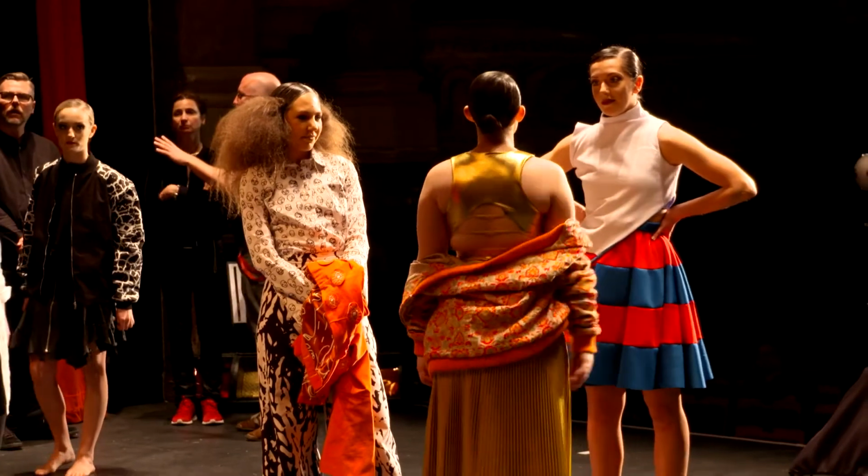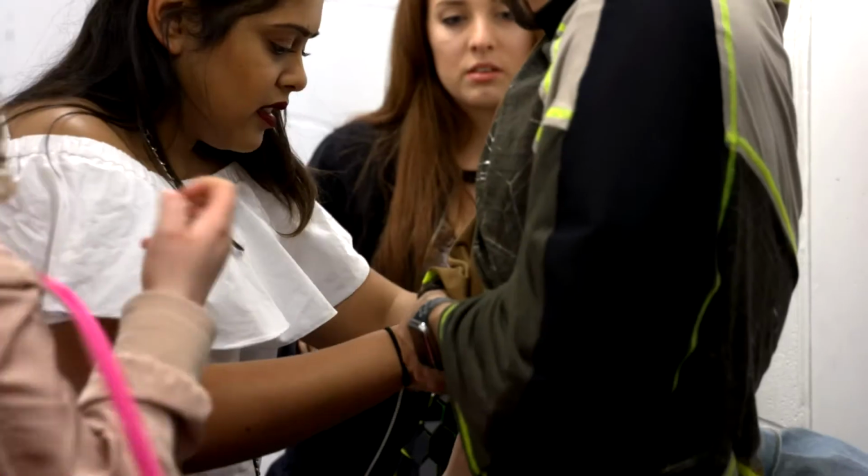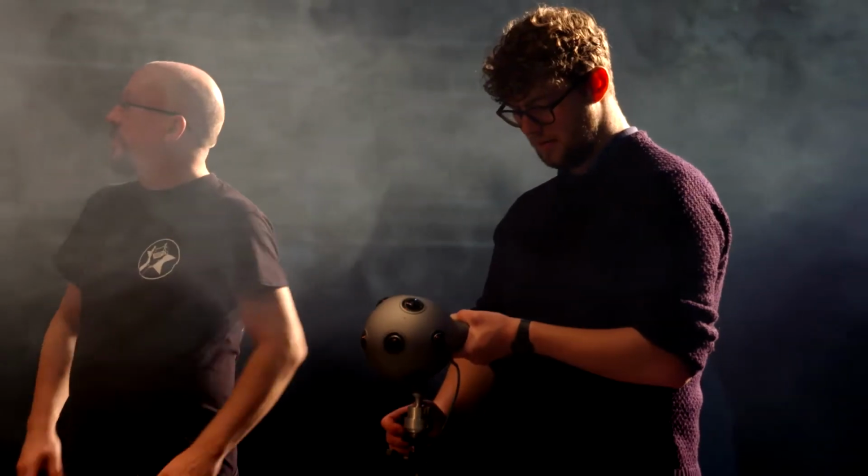It's a fashion show, but it's a dance performance. So yesterday was really important to get the right outfits together on stage and how they accompany each other, and to get that fluid and what the designer wants as well as what the dancer needs.